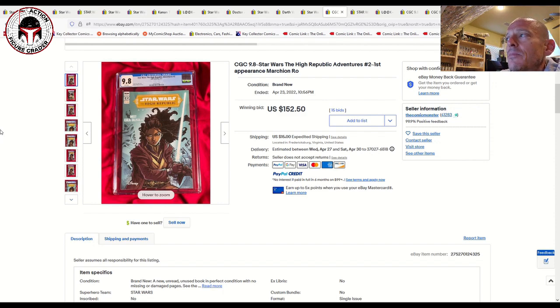And one of the big books that I've talked about probably way more than you want me to is High Republic Adventures #2, the first full appearance of the main villain, Marchion Ro. It's come back down in price. This one got up to $200 to $225. This is the standard cover. It sold for $152.50 on April 23rd.